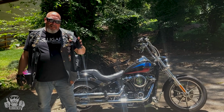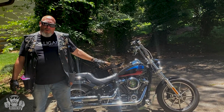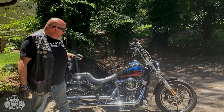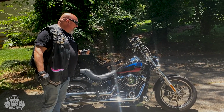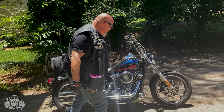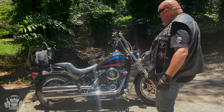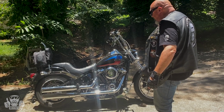So this is the bike that I rented. It is a 2018 Low Rider. Now, I've never been on one of these before. It is a lot smaller than I expected. It is like a big sportster, if you will. But I think it looks pretty cool, and we'll see how it rides. 107 cubic inch engine. So yeah, let's see what we do.